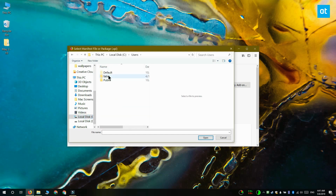Inside this folder, you're going to see an Extensions folder. Select it, and there are going to be XPI files in this folder. These files are add-ons for Firefox. Select them, and you have to do this one by one, and the add-ons are going to be loaded.